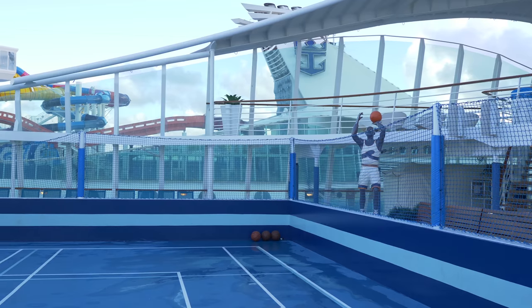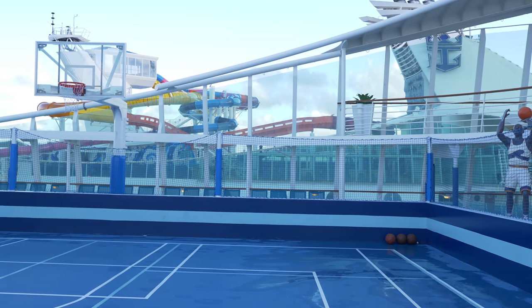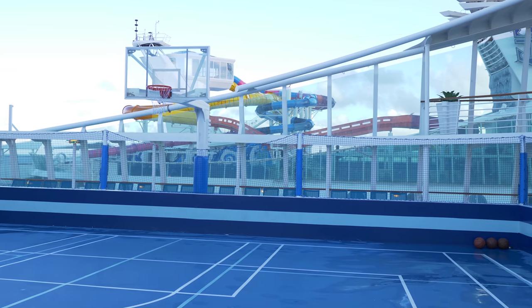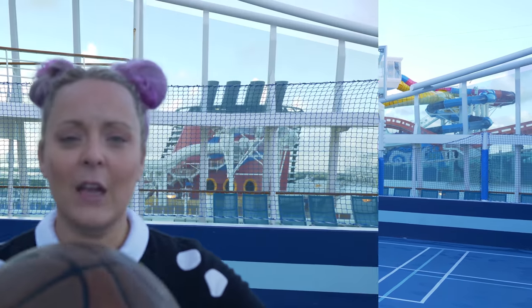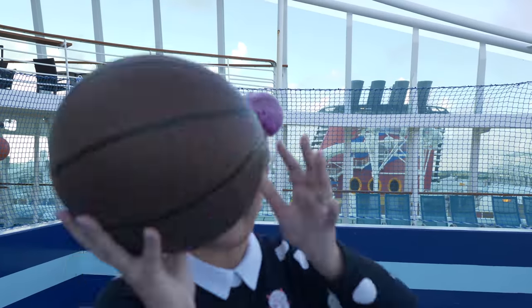As you can see, we are on the sports court. This is gonna be your basketball court area. They also have a lot of other things going on up here. Check your times, guys. This is really cool. Basketball on a cruise ship. What? We're shooting hoops. It's good.